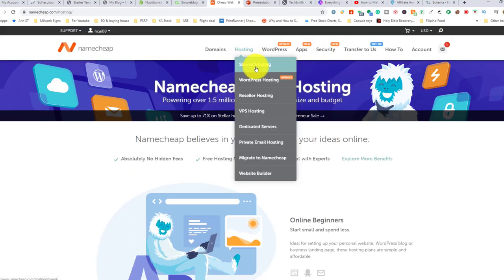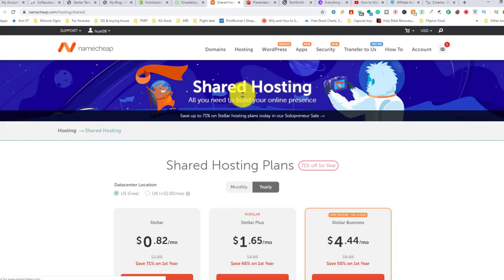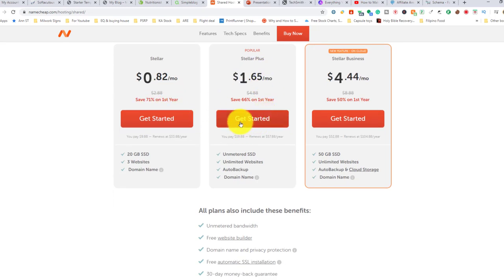So just come down here to the shared hosting right here. All right, and you can look at how much it costs. It literally costs you dollars per month. Look at that. If you want to do a simple website today, you register yearly for a 1 year subscription. It costs you 82 cents a month. How can you get any website for 82 cents a month? It's really cheap. The regular price is $2.88. But if you want more options, then you have to upgrade to $1.65.